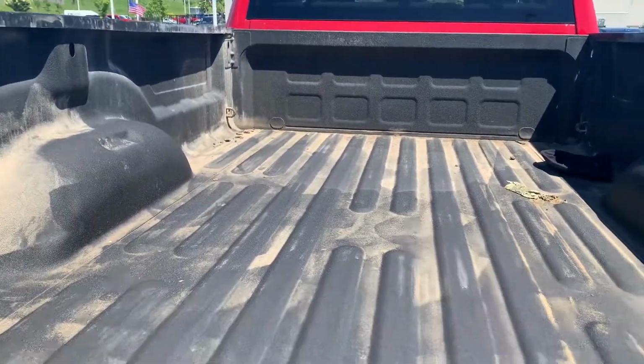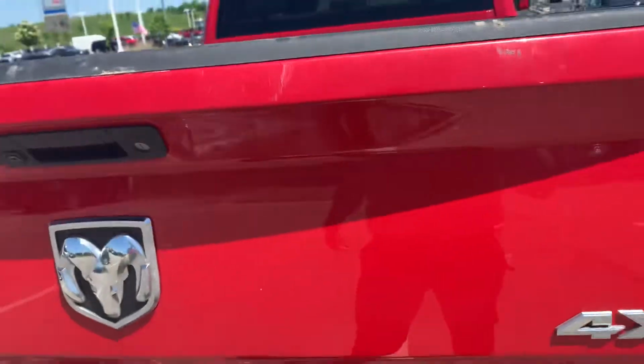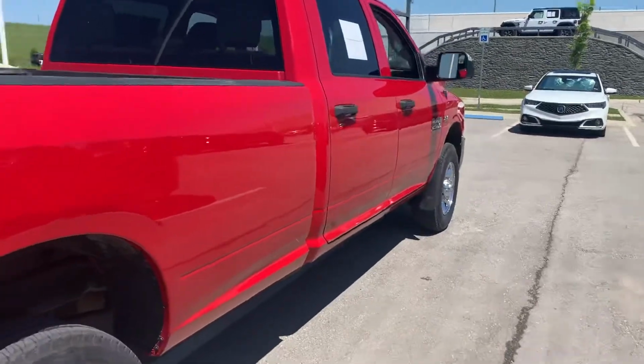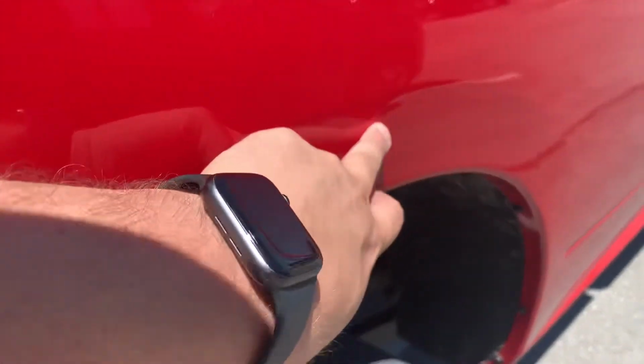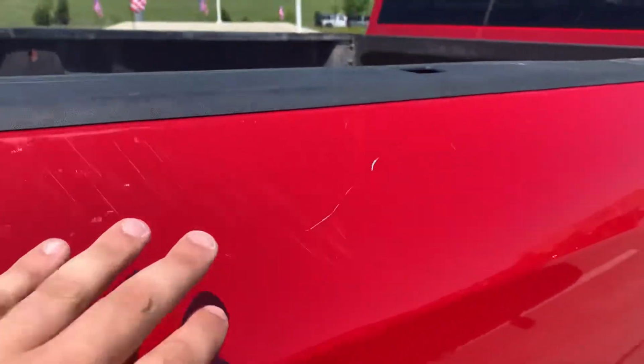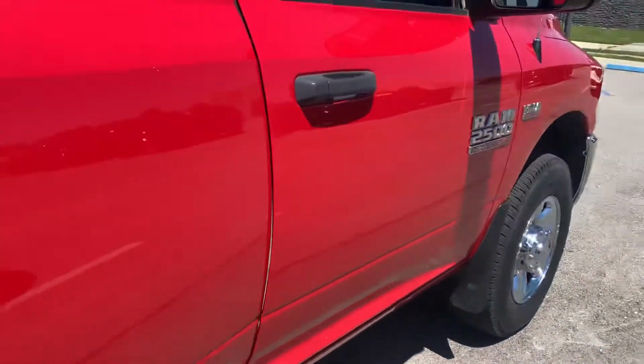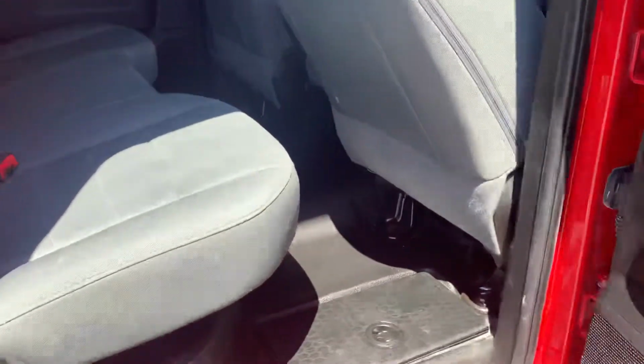Big giant bed on this thing. At least get a couple bodies in there for sure. Definitely, this thing will pull anything that you want. And it looks like there's a little small dent there. I've seen some scratching on the side of the bed too, but nothing super huge that would say, hey man, this thing got the snot kicked out of it or something like that. Haven't detailed it yet, so it's still a little dirty.